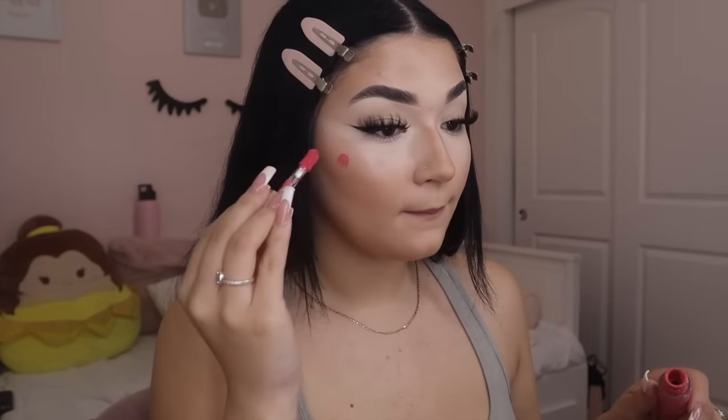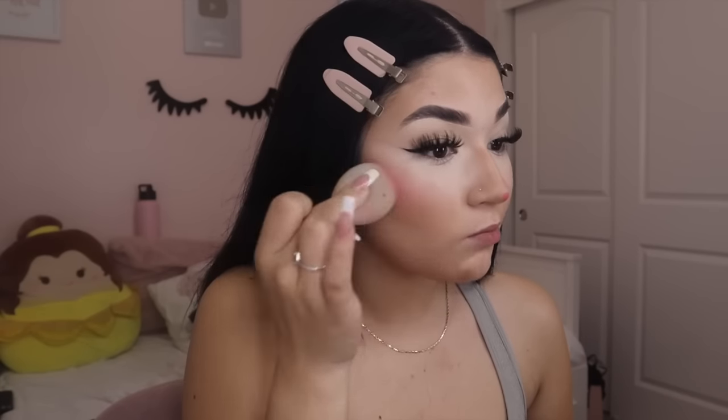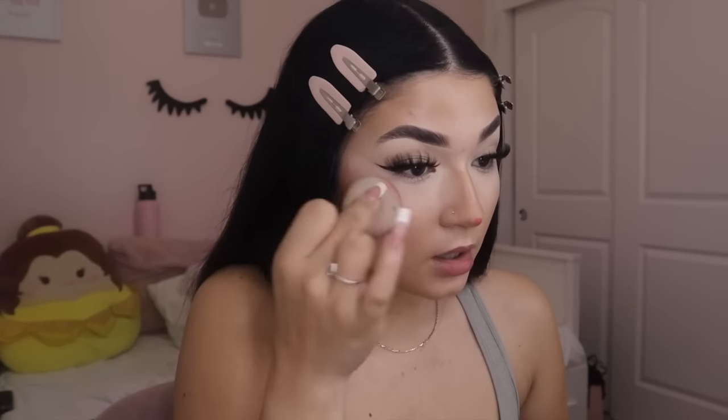Now I'm gonna add my liquid blush. Put two little dots and then one dot on my nose. And to blend out my cream blush, which this is Rare Beauty Blush in Happy, I use a beauty blender just because I feel like it blends out super easily. And it's way faster than using a brush. And it's way less harsh, I feel like. I put too much on my nose, but what is new?